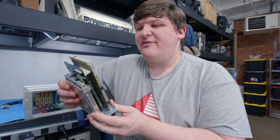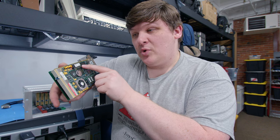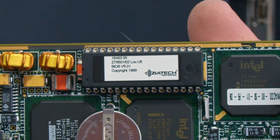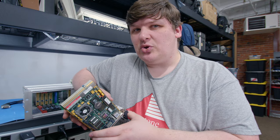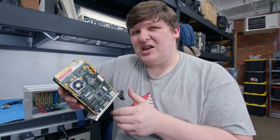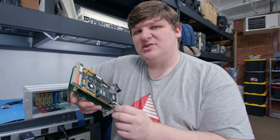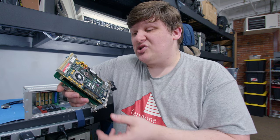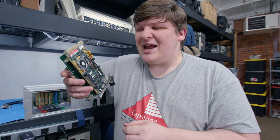Now, the closest thing that I found to a date of manufacture on here is this sticker on what appears to be the BIOS chip, which says copyright 1999. And given that this machine was running Windows 2000, it feels pretty appropriate that this thing is from about '99, 2000 or thereabouts. Otherwise, I think it might have been running XP Embedded or something like that. But I also think it just might have been a newer generation of hardware if that were the case, because this thing is pretty dated.